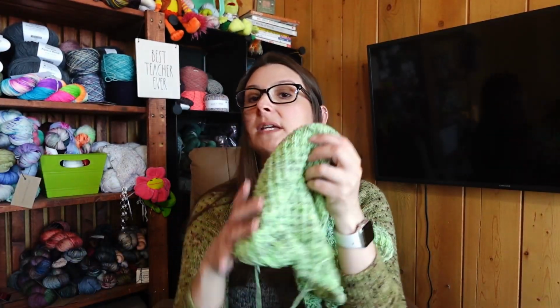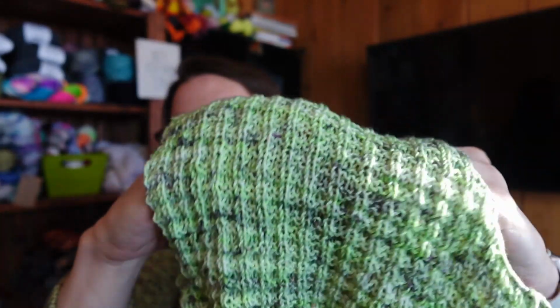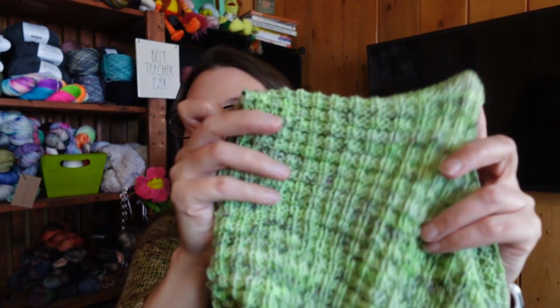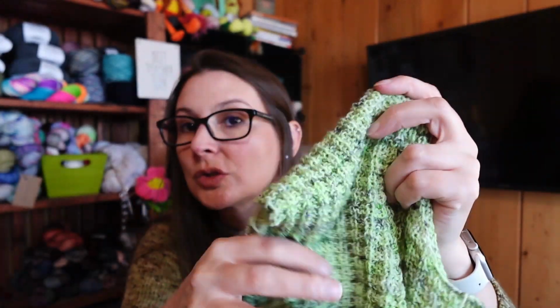I'm so excited to have this. This is a waffle stitch. It's the same as my campsite cardigan, the black one I did. I took that to school and I wear it a lot. So it's stretchy, it's squishy.